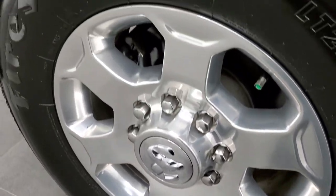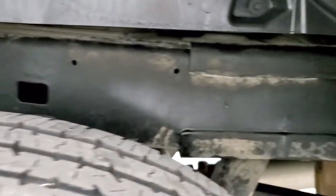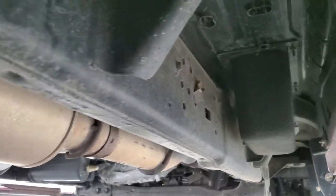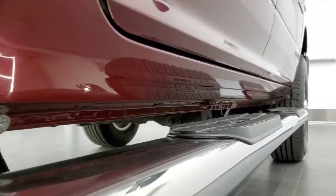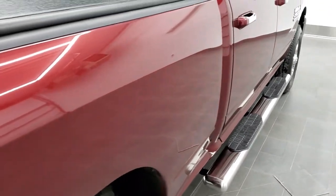No scuffs or scrapes on that back rim, and the back tires have right around half the tread left on them. Frame and underbody is in really nice shape. It's like that all the way underneath. Very little to no corrosion. Has all the remaining factory exhaust, and those lower rockers all look really nice. Has some Westin chrome step bars. Those are in really nice shape as well.